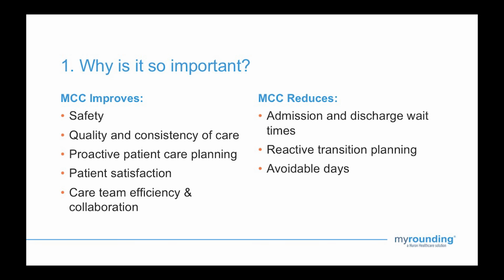You know, on the other side of the slide, you have what it reduces, and so admission and discharge wait times. Again, proactively planning for that from the very beginning, and making sure that discharge happens in a timely manner can help the admission process, free that bed up earlier in the day, get the next patient that's waiting for the bed in there earlier, and getting the patient that's ready to discharge out on time. You hear stories all the time about the patients that are ready to discharge at 8 o'clock in the morning. They end up not leaving until 5 o'clock that night. Well, that's a long time to be sitting there when they don't need to be taking up a bed.